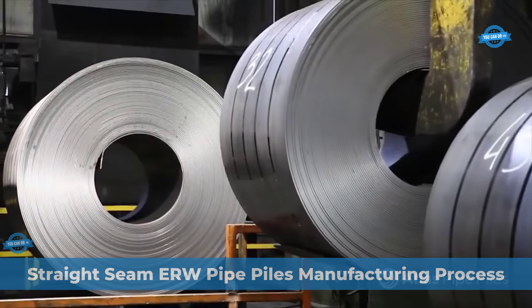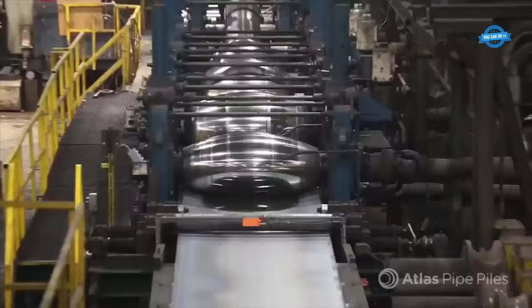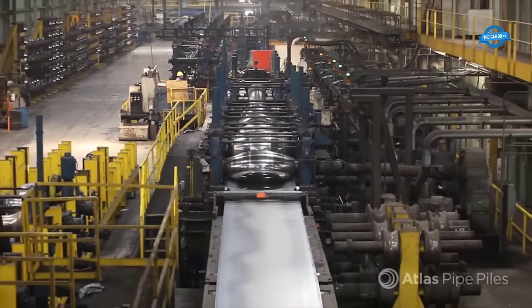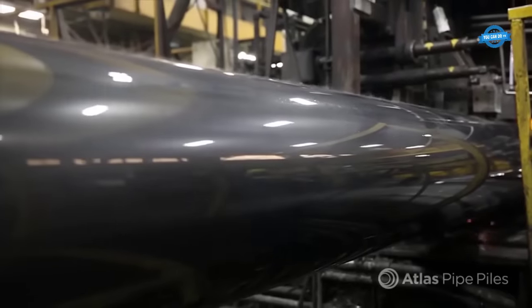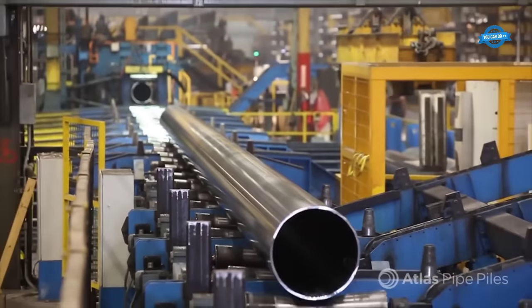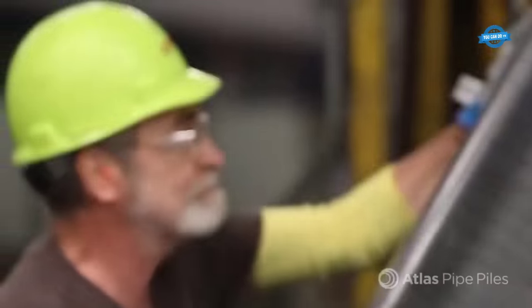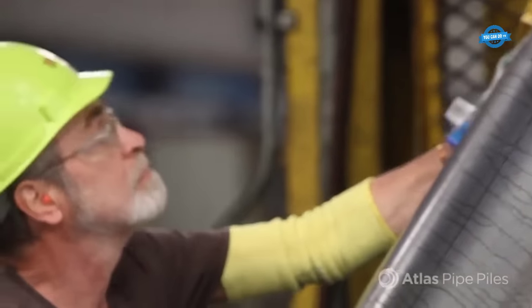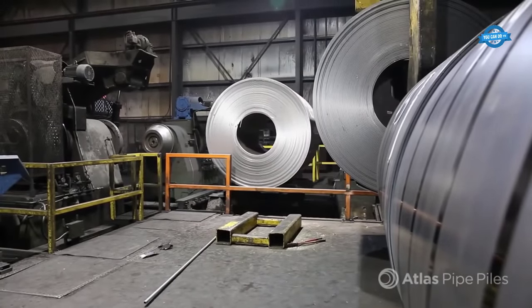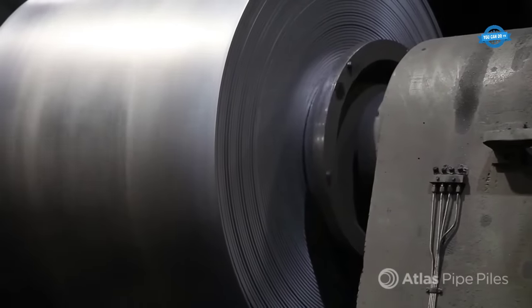This part delves into the manufacturing process of Atlas pipe piles, offering insights into the meticulous steps that ensure their high quality and reliability. Atlas pipe piles operates from a sprawling 500,000 square foot facility located in Chicago, Illinois. Within this facility, three production lines are at work. These production lines are capable of rolling an impressive 1,000 tons of pipe piles in a single shift, all of which are of top-notch quality.